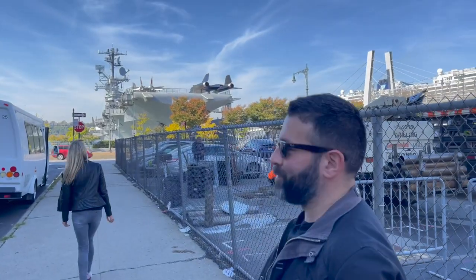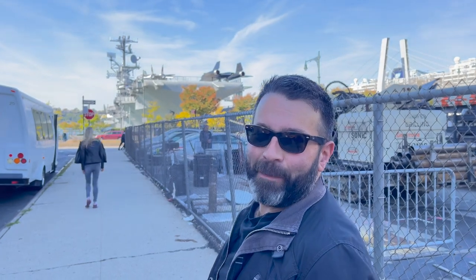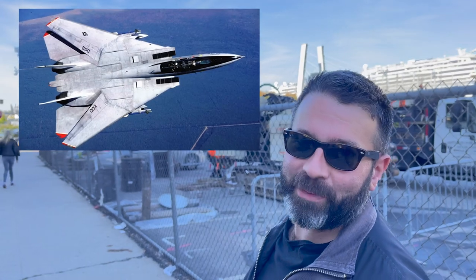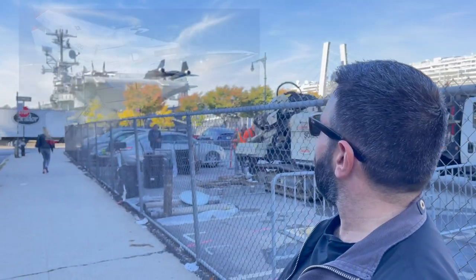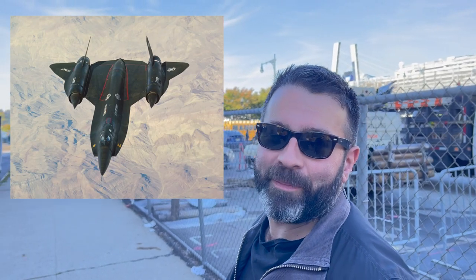Etienne, what are we standing in front of? Well, correct me if I'm wrong, but we are at USS Intrepid. See up there, the aircraft on the left, I believe, is an F-14 Tomcat. And on the right is the Lockheed A-12, one of my favourite planes of all time. It's great.